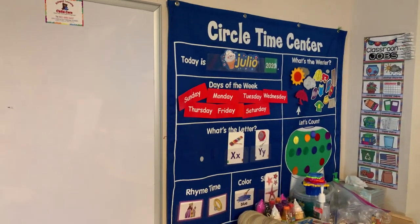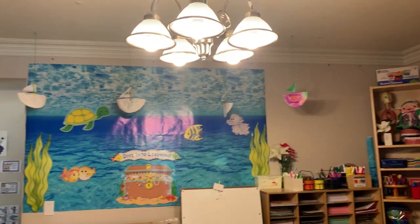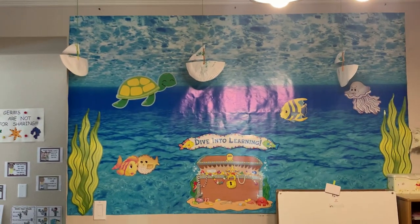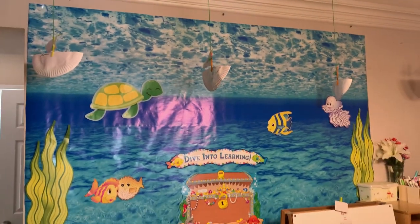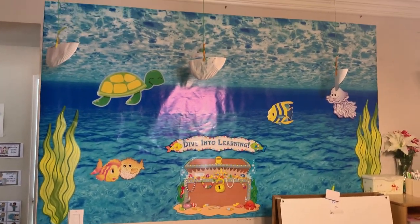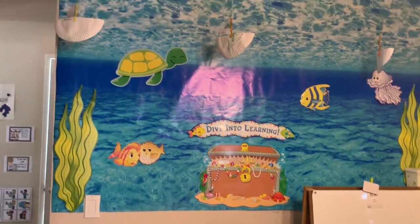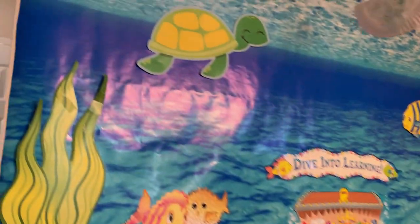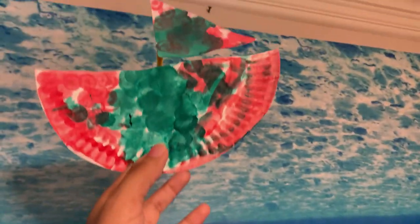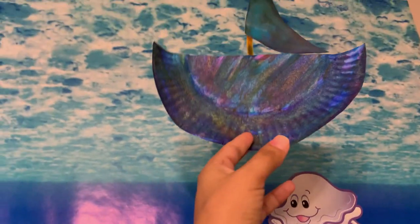And then we are in the month of July, Julio in Spanish, and this is the bulletin I have for the month. And I always keep this for the whole season, like summer, spring. I only do it every season. I don't make changes every month. This one will be every 3 months. The only thing I do is I add something different. This is what the kids did, and every child did one. Some of them took it home, some of them did double, but I just kept a few.